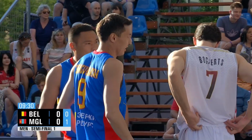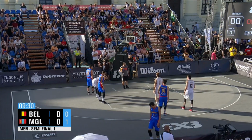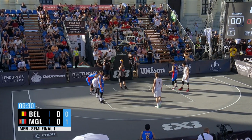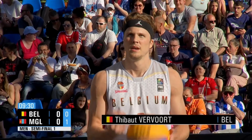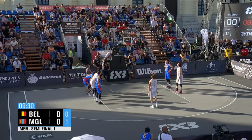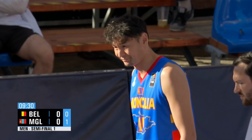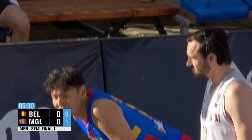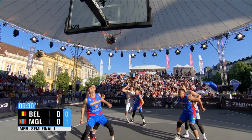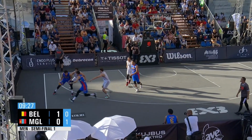So a little bit too aggressive there defensively. So here's Vervoort. Point score. He couldn't add another. Second free throw is going to go. So Belgium draw first blood here in this battle with Mongolia.